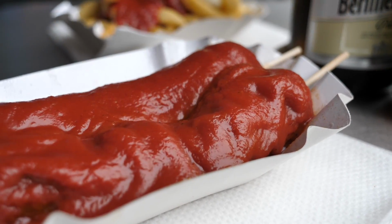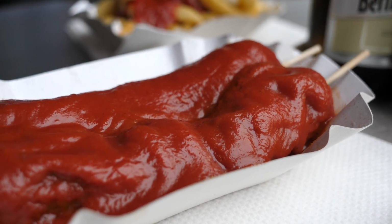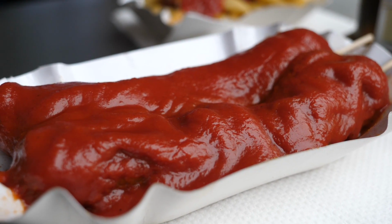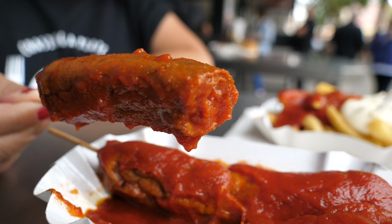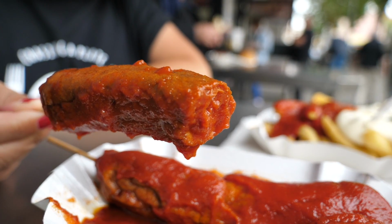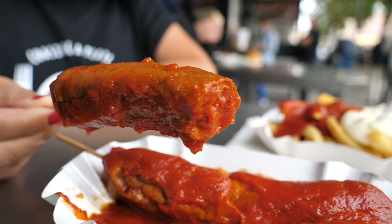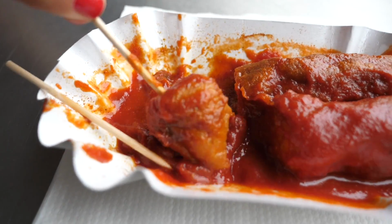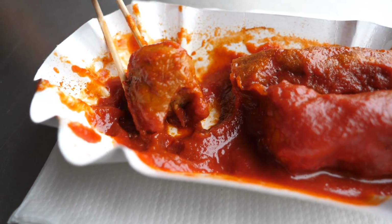That is so good. The sauce that she popped over the top, I think, was a Worcestershire sauce, and the sausage has already started soaking up that Worcestershire sauce, so you've got that spicy, vinegary flavor in there as well. It is delicious. They say that about 70 million Currywursts get eaten just in Berlin alone, and I can see why. It's such a good snack.